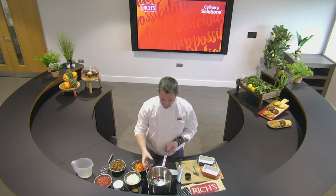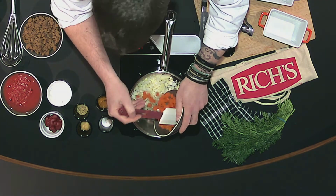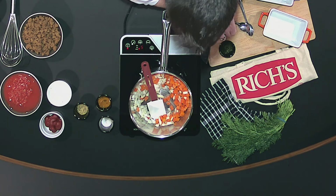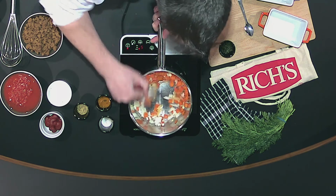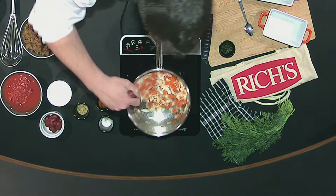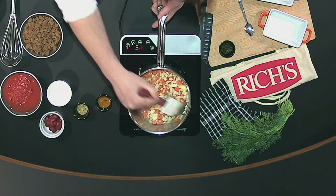Now we're going to cook our plant-based lasagna. So what we're going to do, we're going to heat our saucepan up with a little bit of oil. Then we're going to add our finely chopped onions. Our blanched diced carrot. Our garlic puree. And our seasoning, salt and pepper. So we're just going to fry this up to soften our onions.